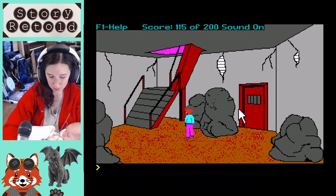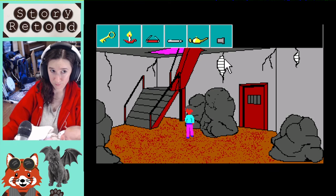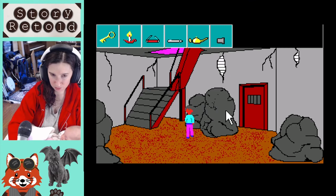Okay, so, blow whistle. Wait, what's my inventory again? Would any of my inventory items help? Candle, penknife, whistle, oil can, bung. I don't see how any of these, except for the candle, could burn him, but it's a tiny flame. Okay, blow whistle, here we go.